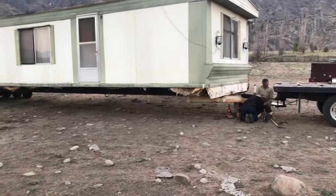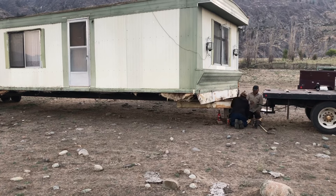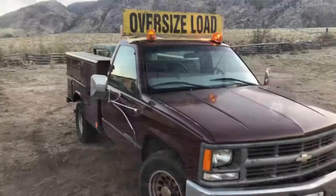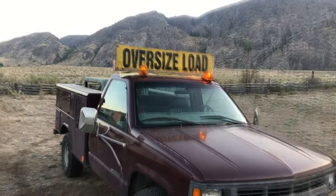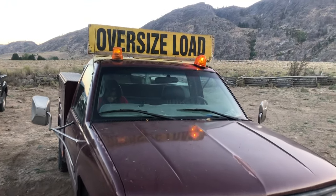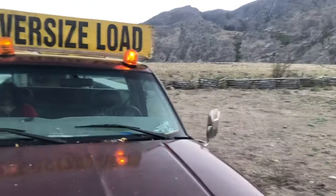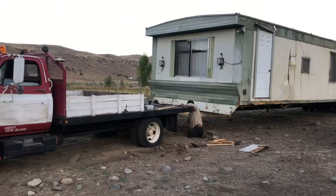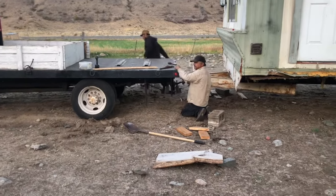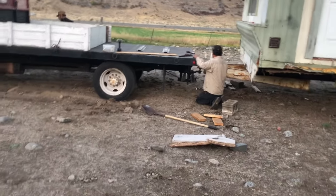They're just putting it on the truck right now. We're trying to get our lights on our pilot truck working. We got one of them working. They're about to hook up the ball on the... Looks like they need to pull forward a little.